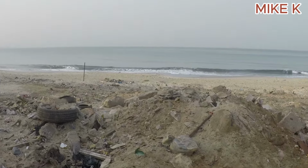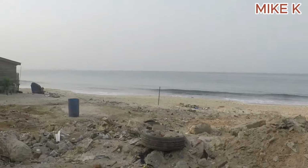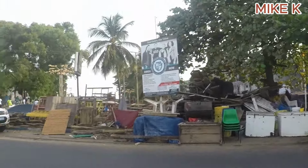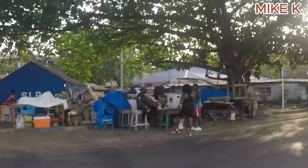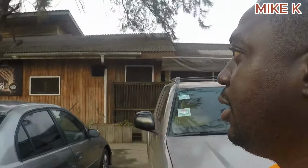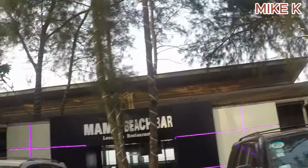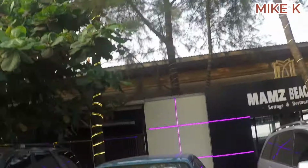But the Ministry of Tourism through the Tourist Board have demolished all of the structures. And I see that they transferred most of their structures to this end. These are the structures they left. So this area is called Mam's Beach Bar. I don't know why they demolished the others, but some of those ones still remain. This is Mam's Beach Bar.